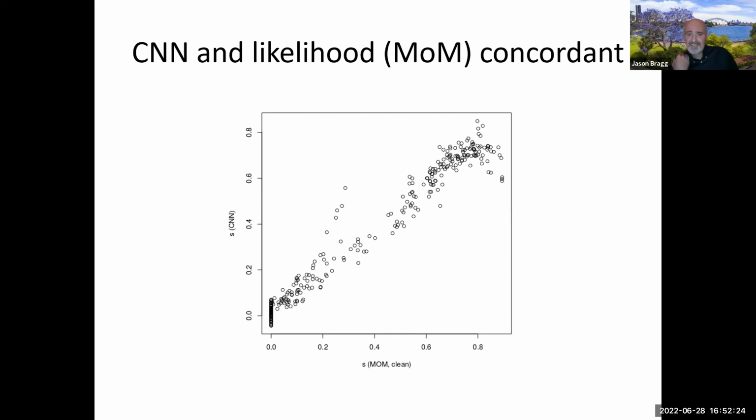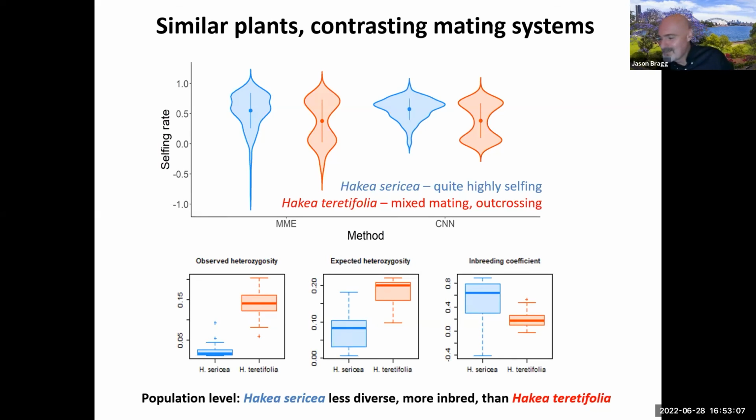The first thing I should mention is that for different individuals in our real data set, the estimates of selfing for the method of moments estimator on the x-axis and the CNN were really quite closely concordant. So it seemed to be working quite well, but as I said, hopefully we can also extend it in various ways. I won't go into it, but it also has some nice ways of testing the limits of the inference, so getting error rate estimates for each individual. Sorry, I'm running out of time.